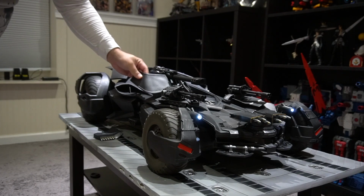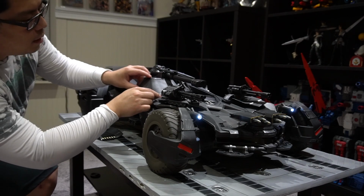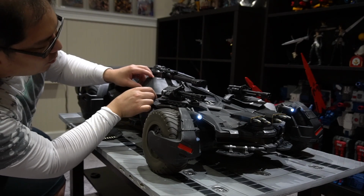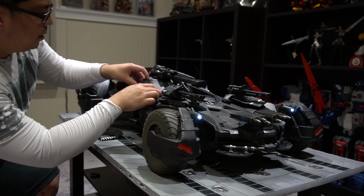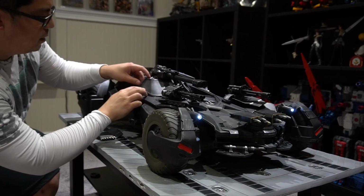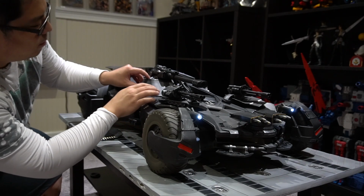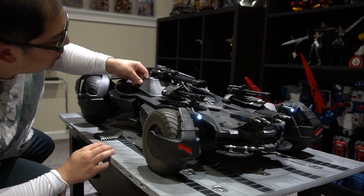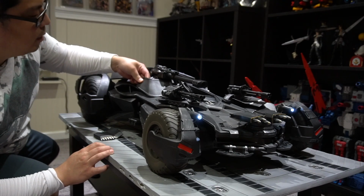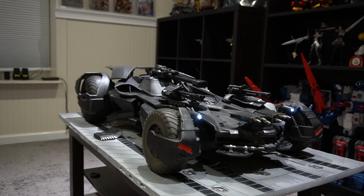Next is the blast shield. Yeah, now this is the interesting thing. So it can fit a little bit kind of weird here if you don't really do it right. So make sure just that it sits well there. And then there's a little magnet here that makes it sit well. It's a little tough there. Okay, there we go. Alright, next I'm going to open this because that makes it look cool.